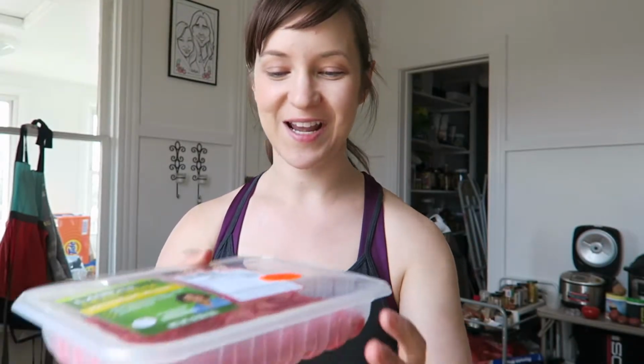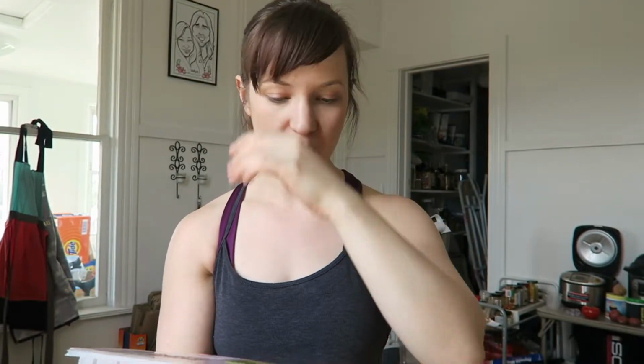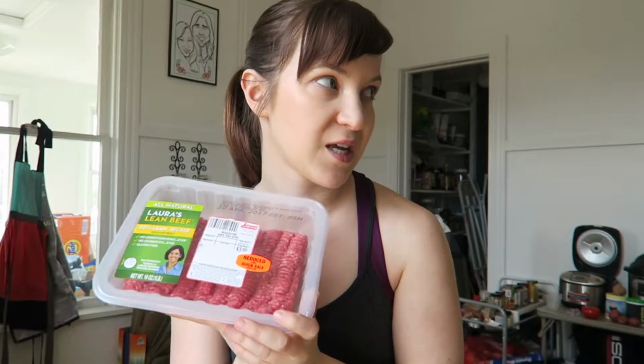Something else that was on sale, my Laura's lean beef. So this is 92%, not 96, which I normally like 96% better, but that's okay. But this was $3.99 instead of like $7.99. And it says reduced for quick sale. That is because this is about to expire. If you are able to buy these and cook these, so I'm gonna make this for dinner tonight, do it, because you can save a bunch of money by buying meat that's just about to expire.